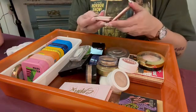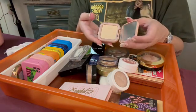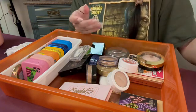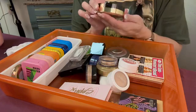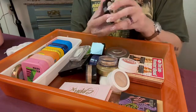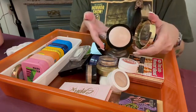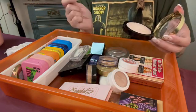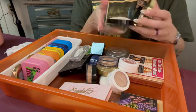This one from ZC is really light. It's pretty, but it's super light, and I have some subtle highlights already, so I think I'm gonna let that one go. A subtle one is Dolce Perla from Milani. I think it's really similar to French Silk, French Kiss, whatever it's called, from Laura Geller, but this is a pretty highlighter.